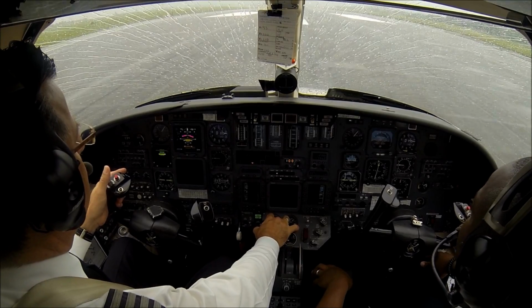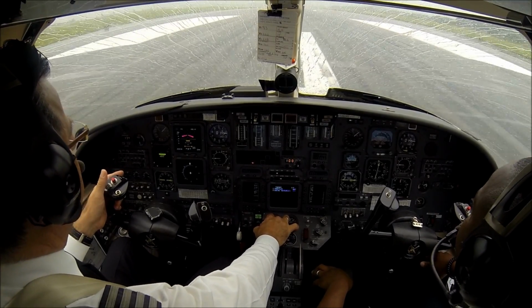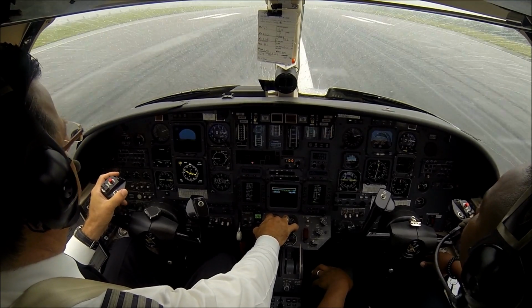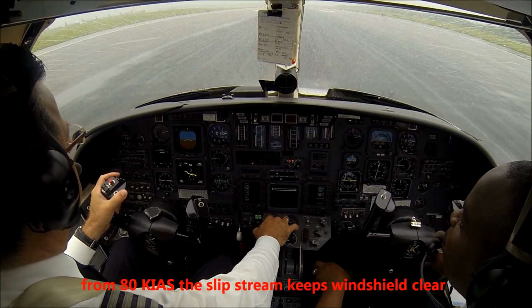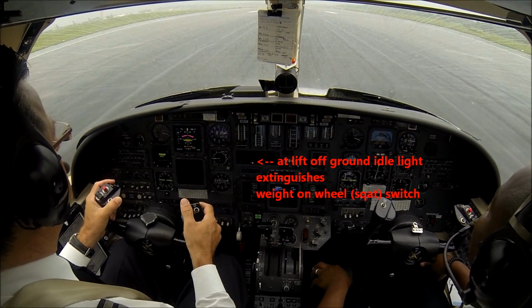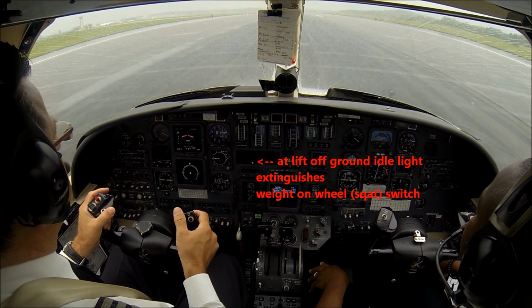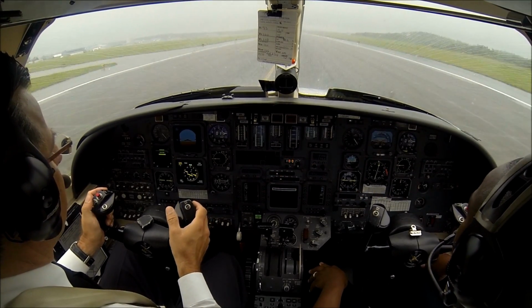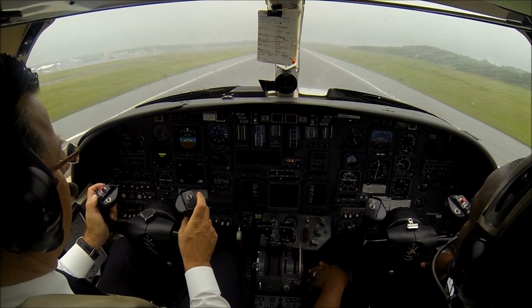Airspeed is alive. Check. 80 knots, cross check. V1. Rotate. Show a positive rate. Gear up, please.